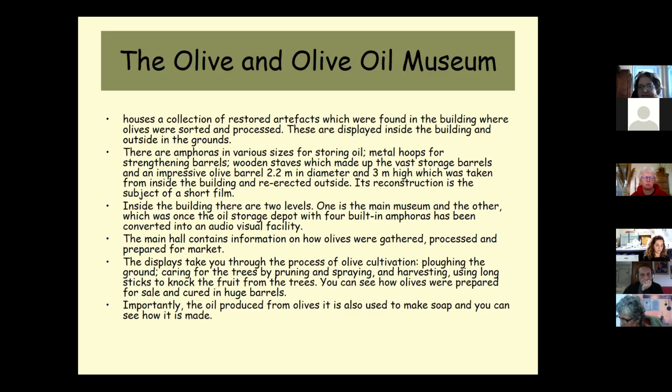Inside the building, you can see two levels nowadays: the main museum, where the oil storage depot is situated with four built-in amphoras, and an audiovisual facility as well. And the main hall, which contains information about how olives were gathered, processed, and prepared for the market.